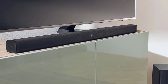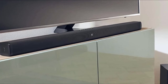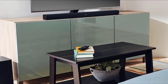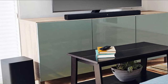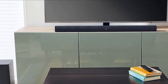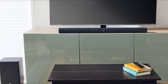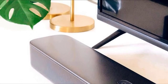This surround sound system can produce an impressive 300 watts of total system power with crystal clear highs, detailed mid-ranges, and powerful bass. Furthermore, the JBL Bar 2.1 comes with a 6.5 wireless subwoofer which delivers immersive bass performance for home cinema and movies. The JBL Bar is able to deliver really nice sound performance with clean separation and good soundstage. The soundbar supports Dolby Digital with JBL signature surround sound which creates a realistic cinematic experience at home.